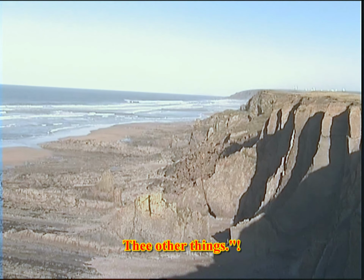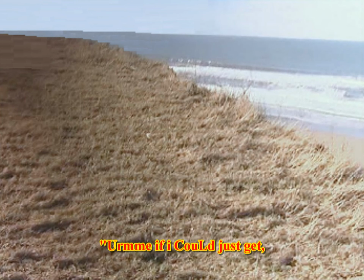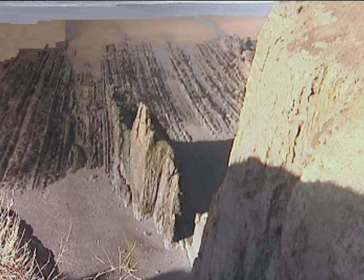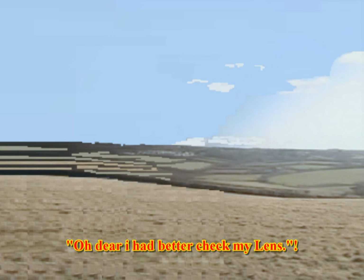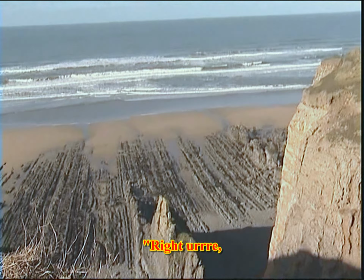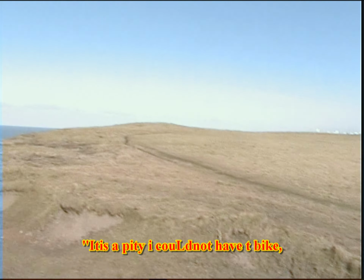Right, let's go and get the bike and the other things on the handlebars. Good job I was holding the camera at the same moment. Anyway, this gap has got that self-standing bit there. I could just get here a bit. You see. Now, how have they gone? I think they went. No, they're still there. So, what's happened now? Oh dear, I better check my lens. It's looking dark suddenly. Okay, it's all right. It was between two exposures there. Right, I thought that was a bit strange. But anyway, there's a self-standing structure, but I couldn't have the bike where I wanted.